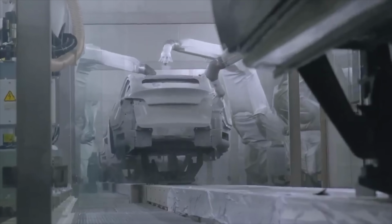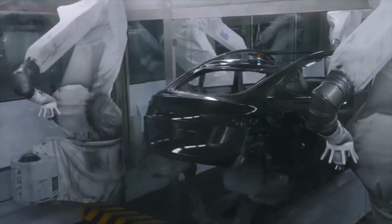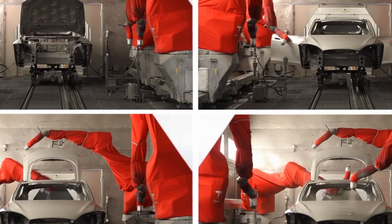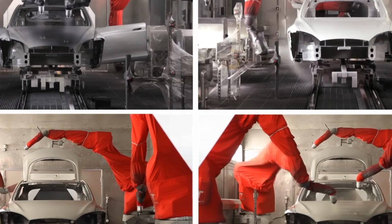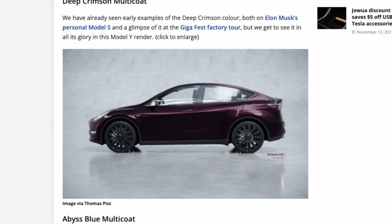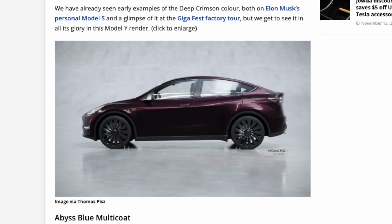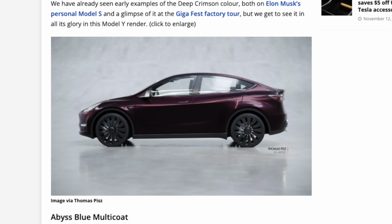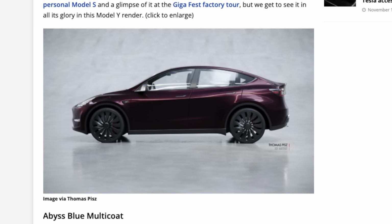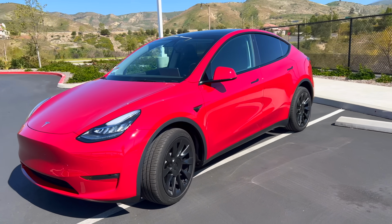Now, we don't know officially what these colors are going to look like, but thanks to these renders that we saw a few months ago, I think we've got a pretty good idea of what we should see coming out of Tesla's factories very soon. The first one here, Crimson Red, is a little easier to visualize since we've seen this color on Elon's personal Tesla. It's a deep red, sort of maroon, almost purplish color that I think many people are going to love. I think this is going to be a great alternative for those who want something in the red family, but are not a fan of that bright, sporty red that you've got right now. I personally love it on my Model Y, but I know it's certainly not for everyone.